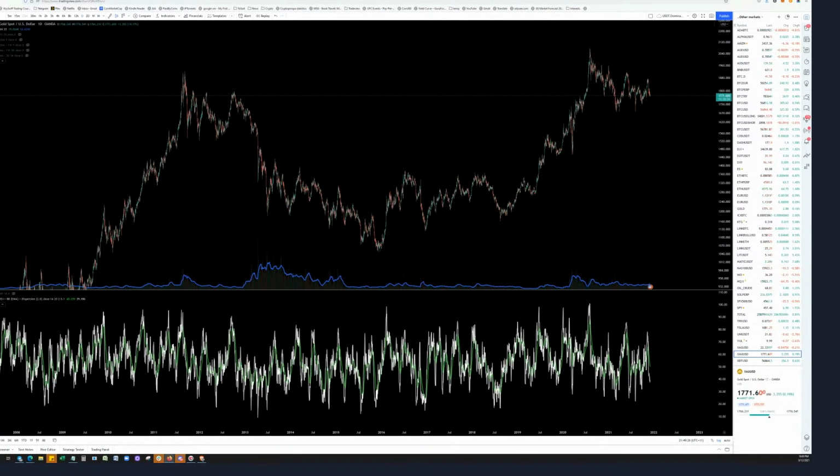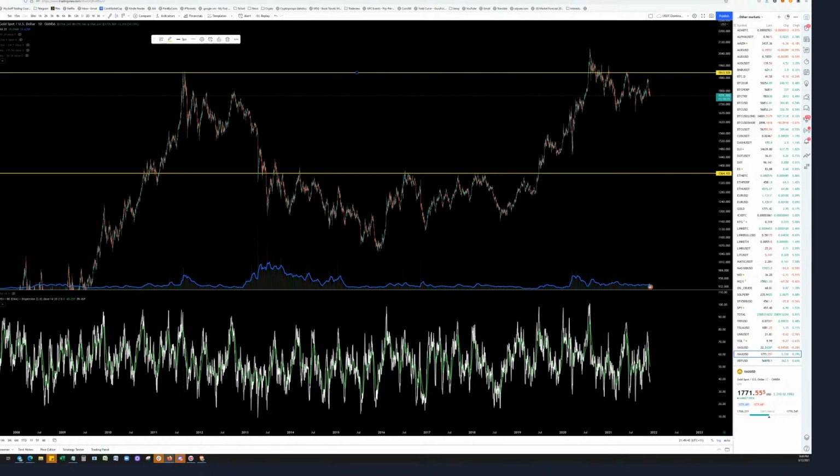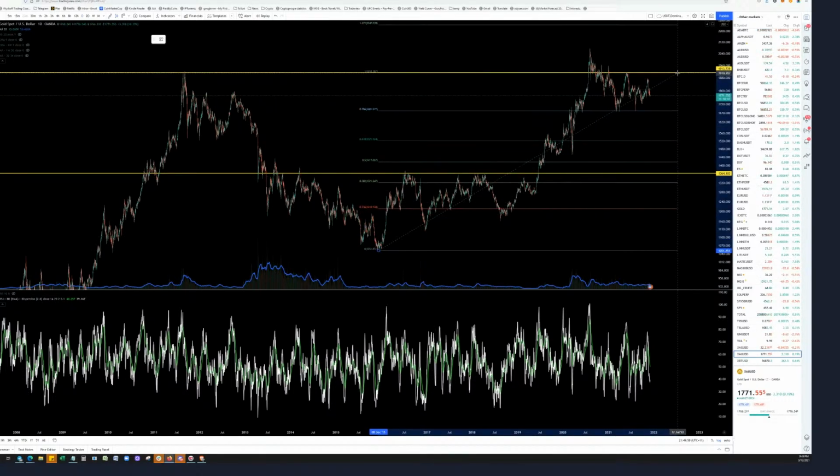But what we had in the past, and I did this very well back then, I used this inverted head and shoulders, and so on, to figure out our targets. And what we have is the previous all-time high, and we're below it. And if we use Fibonacci, you can see how Fibonacci comes into it as well. That was acting as support.